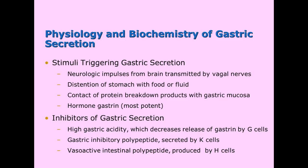Some other things that we can do, things that trigger gastric secretion. We've got neurological impulses from the brain. Distension of the stomach with food can cause gastric secretion. Contact of protein products with the gastric mucosa causes gastric secretion. And then we have the hormone gastrin. It is the most potent way of getting more gastric acid secretion in the stomach.